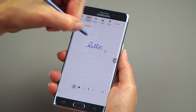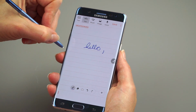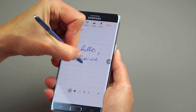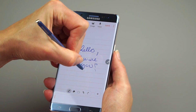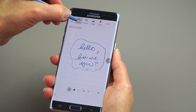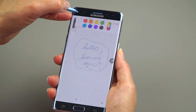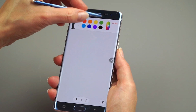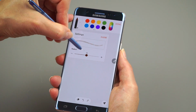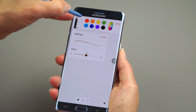Still have those little funny sound effects, so it sounds like pen scratching on paper. And it's quick. There's really just about no latency. I have terrible handwriting, sorry about that. So you've got text input, you have pen input. If you choose brush, you can choose from an infinite number of colors using that color selector there. And if you want to change the thickness of the lines, you can do so here.